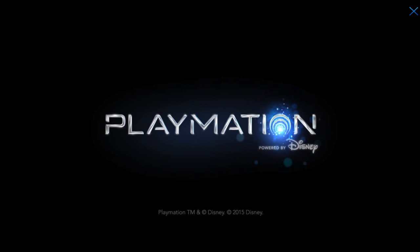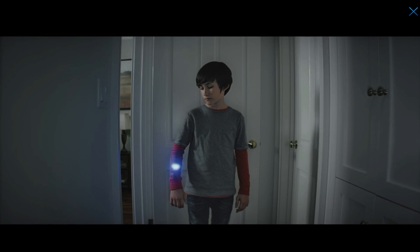And actually, this Playmation thing is quite disturbing in that they really are trying to push this transhumanist idea onto kids. The interconnectedness and the wearable technology revolution is well underway. They're really promoting it to kids. This is just a platform for the mark of the beast. I mean, I think most of us can see that.